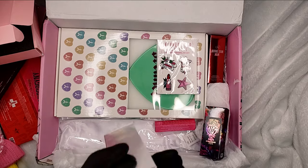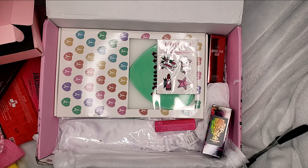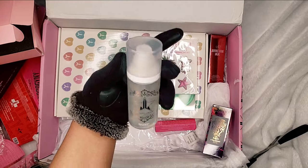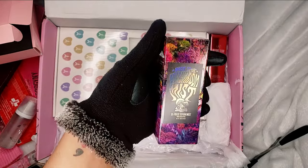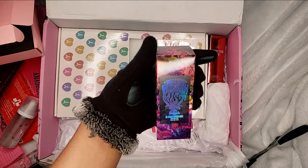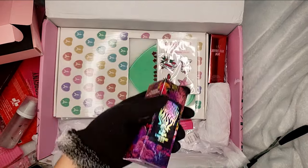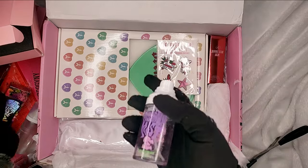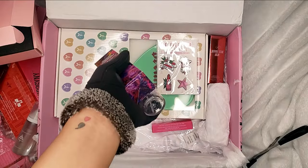So let's just see, because usually the only problem with the setting spray is that sometimes it drips, so hopefully this one doesn't. Okay, well, it came in perfect, thank God. Okay, I love that. And you guys already know the psychedelic mist, and now I'm officially out of it, so thank God I have a lot of extra ones from the other mystery bags. As you can see, it's empty. So we are okay for the whole year.